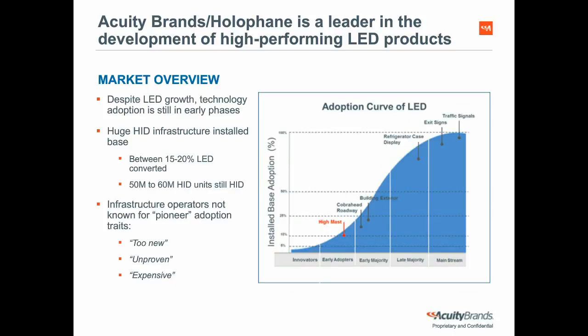From a market perspective, in looking at how LED has been adopted through the different types of applications in different areas of the market, high-mast and specialty roadway applications are still very much in the early adopter stage, despite the tremendous amount of growth that we've seen from LEDs in a lot of different industries. The HID infrastructure installed base is still very large. We've only had about a 15 to 20% conversion rate, which means that there's probably around 50 to 60 million HID units still on the roadways today.